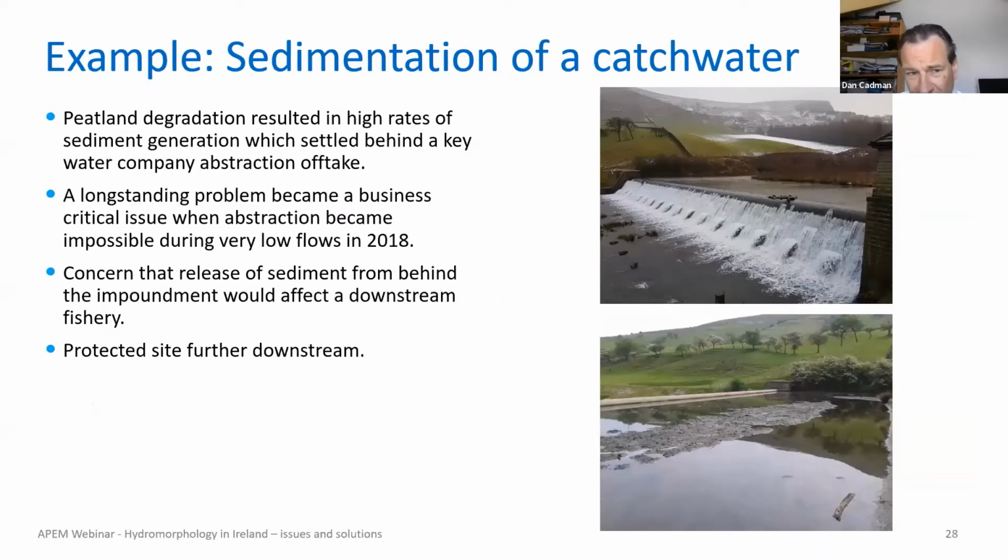So in this example, we've been working for a while with one of the main water companies in England on an impoundment of theirs, which is an important source for them. It's a catch water that diverts water into one of their main reservoirs. I would say it was a niggle until it suddenly became a business critical issue when the sedimentation prevented them abstracting during the very low flows that we had in England in 2018.